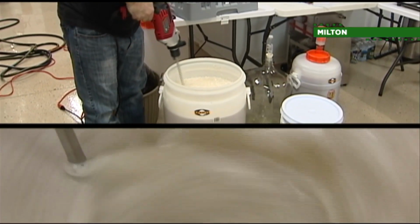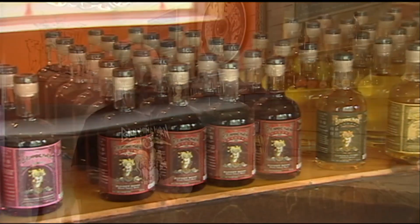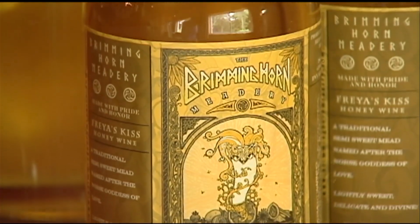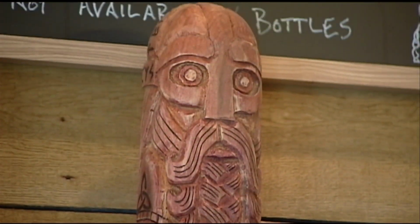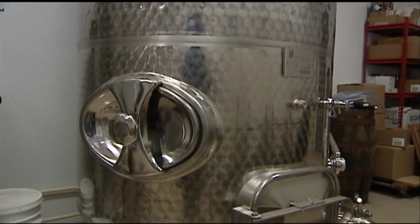The Birmingham Eatery is 15 years of mead making. It was a dream that I had to open a meadery, and now it's finally open. Mead is the oldest alcoholic beverage. It's essentially wine made from honey. It goes back over 9,000 years ago. Essentially what mead is, it's just honey, water, and yeast and fermentation process.